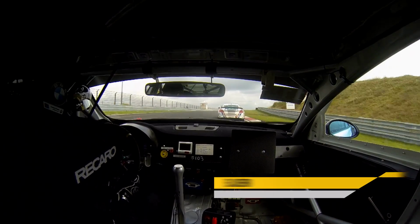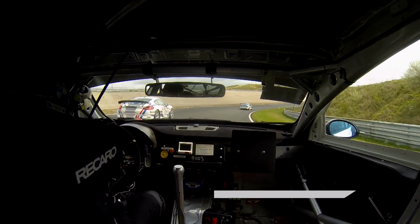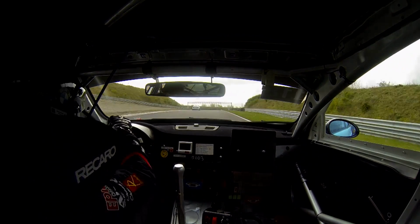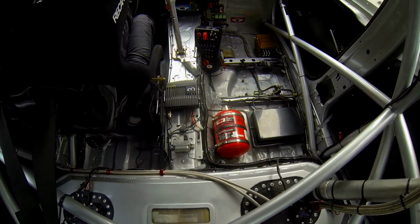Well, there is no contact as we ride on board with Dan Meyer. Just trying to get used to this car. You see the Porsche have a bit of a wiggle. He looks to the inside, but then he too loses rear end grip on the exit of the corner. And that's a big old shunt.